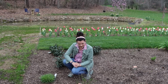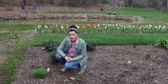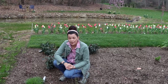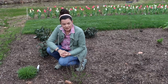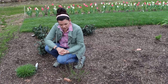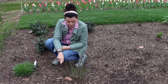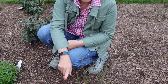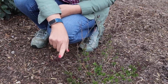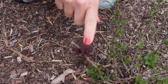Now, this is exciting because in North Carolina, we struggle really badly with lilacs because it is so hot and humid. This is a new one from Proven Winners. This is Per Pink. Look at this. I'm gonna let Jerry get in here and show you. One, we've got beautiful growth, and look at all those flower buds. Just so many flower buds on here.